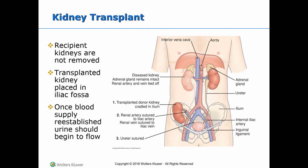As seen in the picture, the recipient's kidneys are not removed. The transplanted kidney is placed in the right iliac fossa or sometimes on the left. Once blood supply is established, the urine should begin to flow, which indicates the overall success of the transplant.